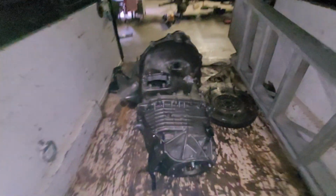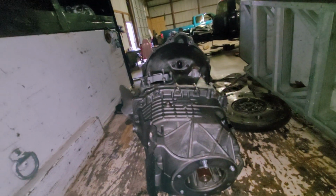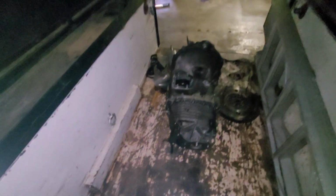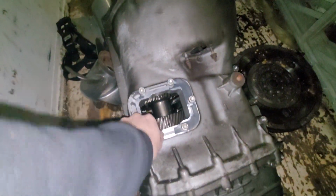We have the drive shaft, the cross member, a bunch of other stuff in here. So I was told that the transfer case from the 48RE should fit this. You guys will see it's taking the coolers off and whatnot, so those should bolt right back up.